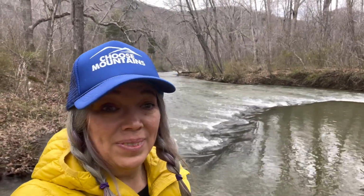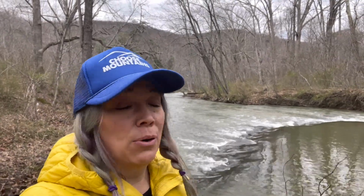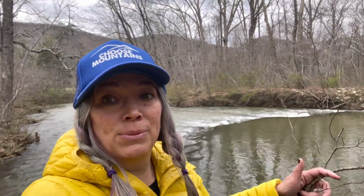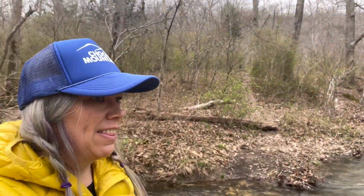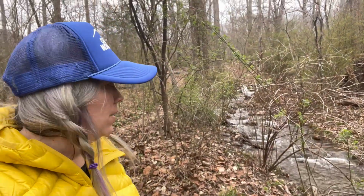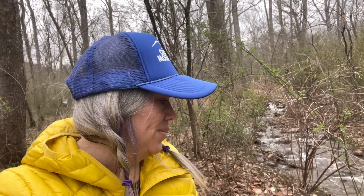Guys, this is literally 50 feet from my campsite. Look at this cascade. I know what I'm doing. I'm coming back this summer, I'm getting some inner tubes, and I am tubing this stretch of water. Would that not be so much fun? And then this little creek right here that's cascading down. I mean, am I going to sleep good tonight or what, listening to this amazing sound? Ugh, I got lucky with this one. I picked a great campsite.